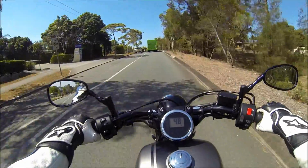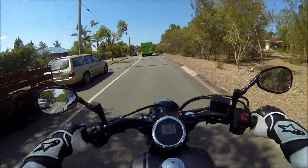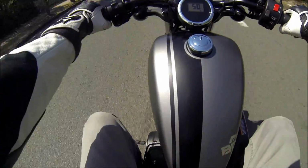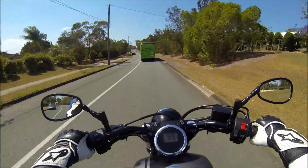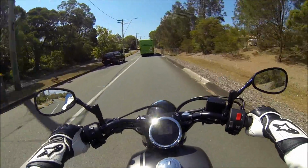Yeah, I can't get over how low this bike's revving. It's really good. So you don't feel like you have to push it at all. Gearbox is clunky to some degree, but it is brand new. I wouldn't be surprised if once they change the oil it settles down a bit. The Triumph that I rode has 350 odd Ks on the clock, I think.